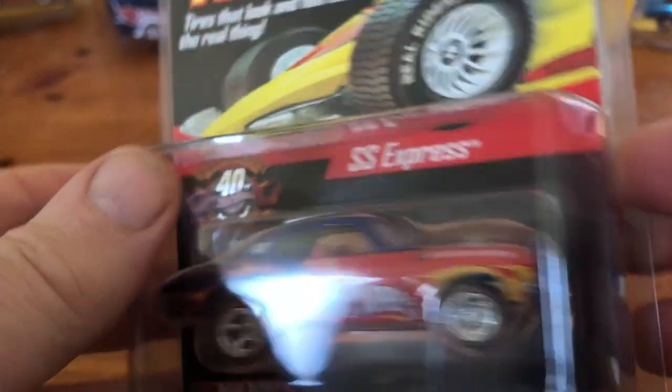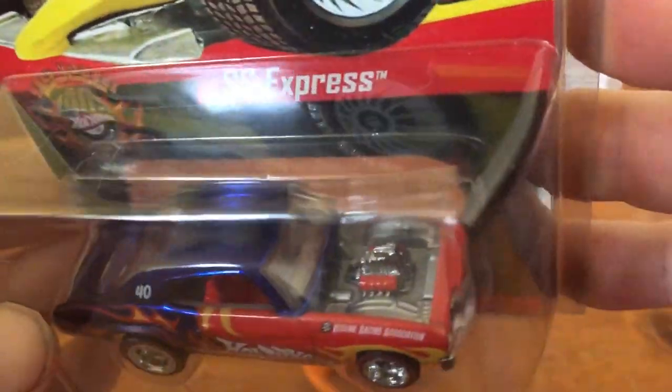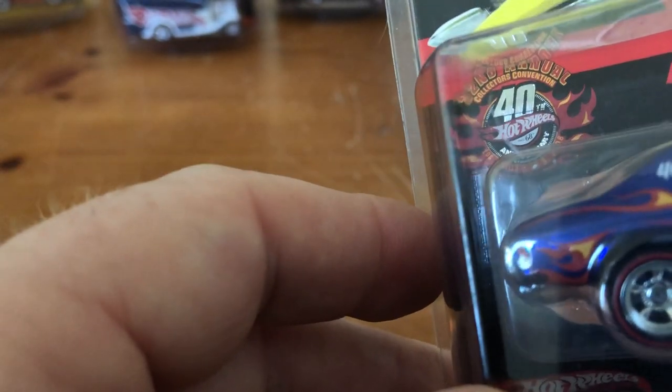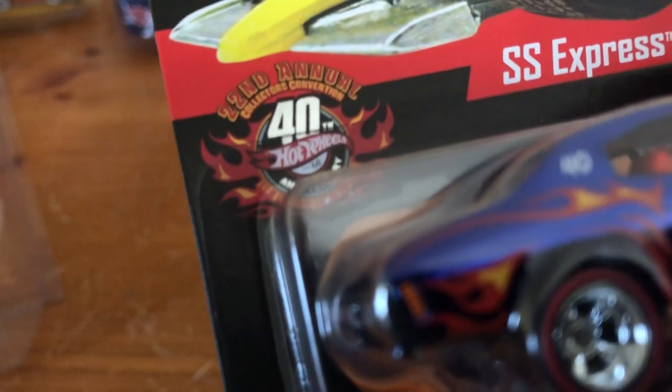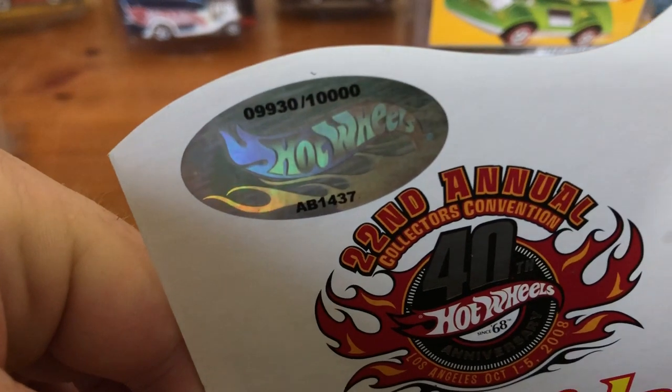Another in the Real Rider series, the SS Express. Basically, this is a 1970 Chevrolet Chevelle SS. Okay, so that's exactly what this is. Spoiler edition, basically. And that's from the 40th. So let's read that. Second annual collectors convention, and it's a lot easier to read in the back. And there's my number, 9930 out of 10,000. So almost towards the end of the run.